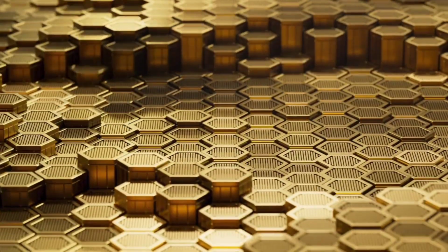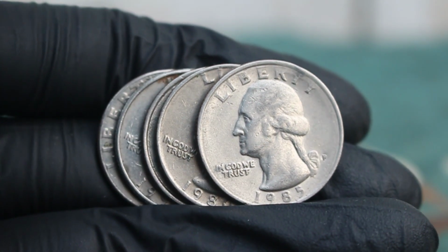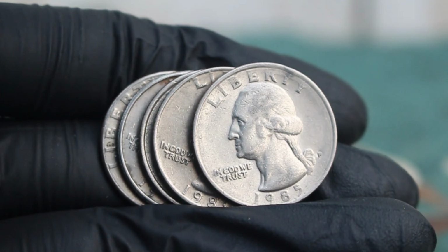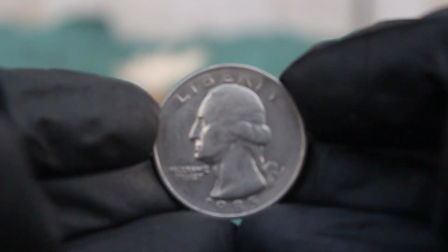Today we're counting down the top 5 most valuable Washington quarter dollar coins that could be sitting in your collection and are worth big money. Let's jump right in. First up, the 1985 Washington quarter with the P mint mark, specifically in fine condition.